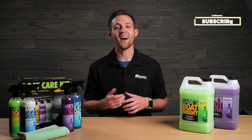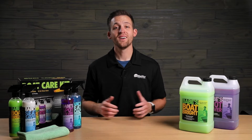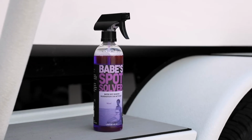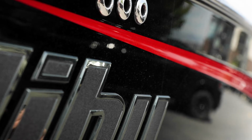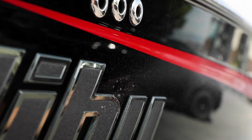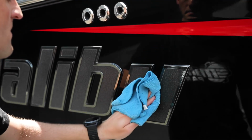Alright, let's take a closer look at the must-have cleaning products for your boat. First up is Babe's Spot Solver. Babe's Spot Solver is specifically developed to remove hard water spots caused from mineral buildup. Spot Solver is an environmentally safe, non-abrasive solution designed for all gel coat, glass, and chrome surfaces.